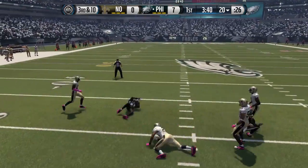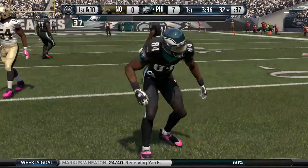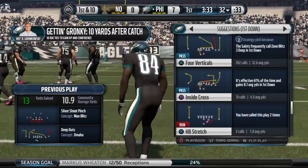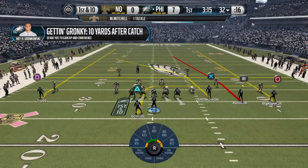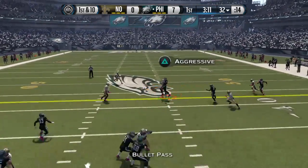Wheaton has hold of it. He's tackled beyond the markers. It's a first down. The Eagles put themselves in a terrible situation, 3rd and long, but you know what? They got a lot of talent on the offensive side, and that was an awesome job of picking up that first down. The Eagles from the 32.